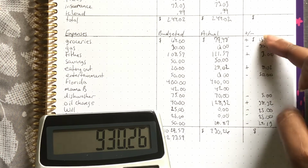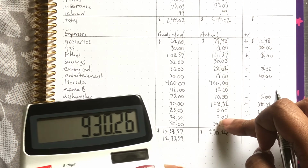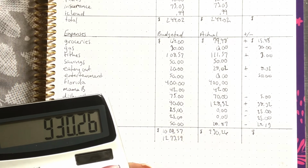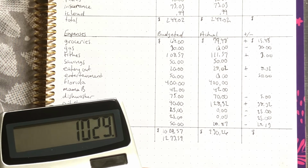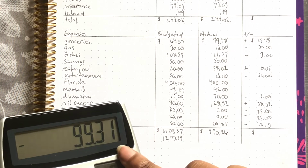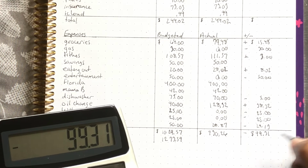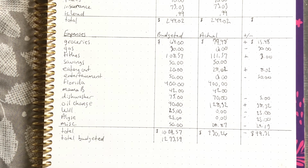And someone asked me, if you're doing the plus and minuses for this, why do you put the amount over there? Because we basically just added this up and got the amount, just did it a different way. And so when you get this amount, you subtract it from this amount so that you don't have to clear it back out in your calculator. So that's minus 1029.57. And so this is the amount that we were under budget for the week, and you put that on this side. So it's $99.31, which means I believe we're under budget for this week.